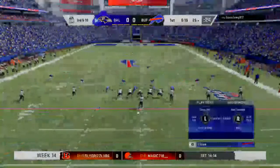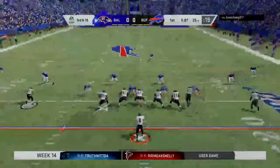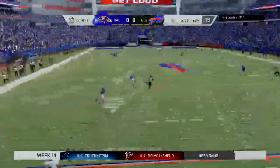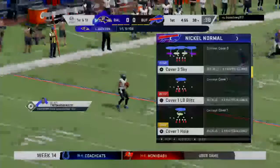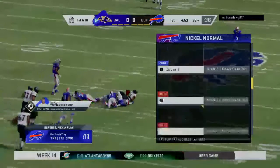So now an early 3rd and 10 here on their opening drive. From the gun, it's Jackson. It's caught by Mark Ingram, and he's taken down, but able to slip across the 35. That one good for 13 and a Raven first down. Nice throw there by Jackson.